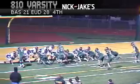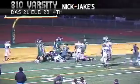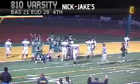Tanner Garber showing blitz. 3 down linemen. Webb still in the backfield. Maybe got a gain of 1. They might have got a safety out of it. They're saying they got a safety.